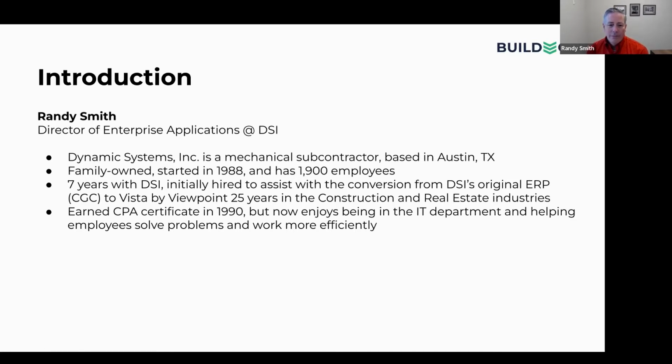So as Arvind mentioned, I'm the Director of Enterprise Applications here at DSI, or as I sometimes put on my conference badges, I put CKO for Chief Chaos Officer, because I tend to create chaos in areas that sometimes people don't want it, right? Because people always love change, don't they?